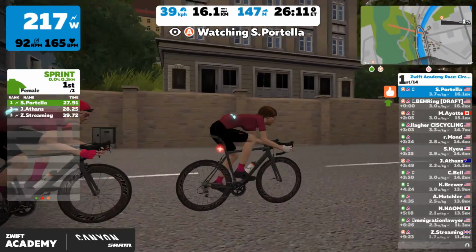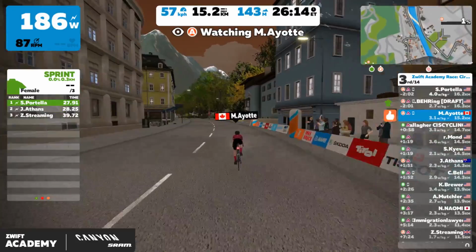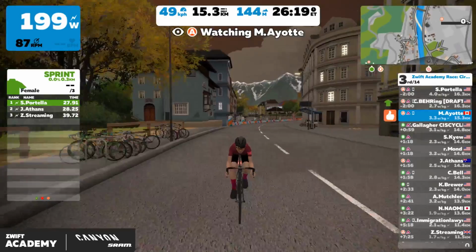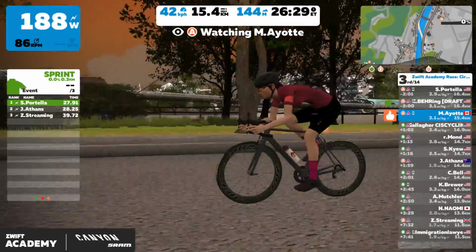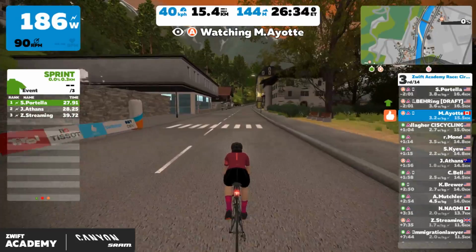57 seconds now, it looks like, between herself and Gallagher. Huge gap opened up between Ayotte and Gallagher now. At 59 seconds, it looks like Gallagher going backwards. Gallagher was a part of the initial break, actually, out here, and has maybe burned a couple too many matches. So Gallagher now 1:03 back from the rider we're looking at now, Ayotte.